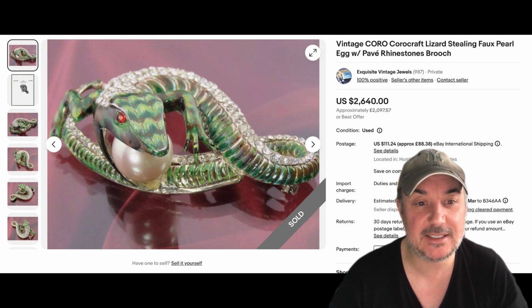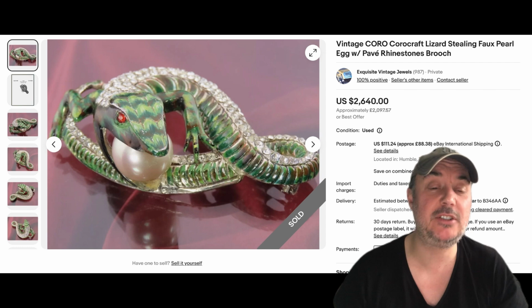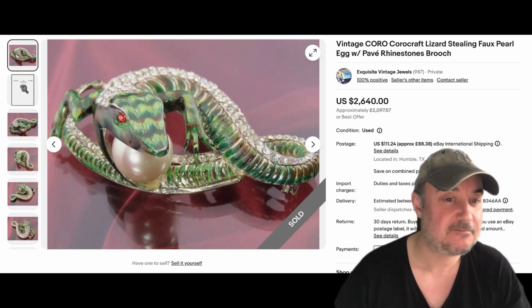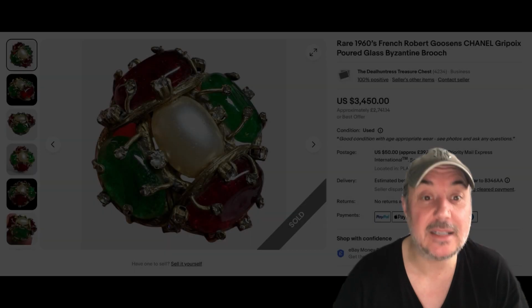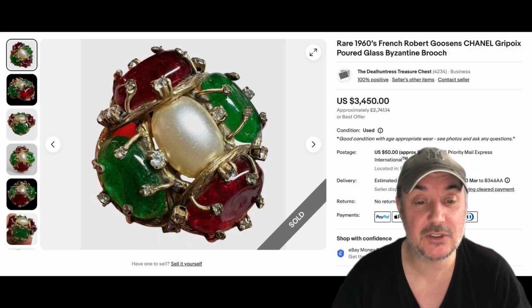And you'll see he's got little red inset eyes as well. Just a fabulous piece. Just really, really nice. I've got nothing else to say about it. I just want one. I really want one. Now, the next piece, again, this is from the 1960s.